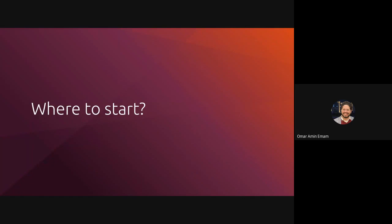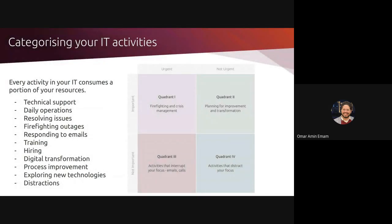So where is the starting point? Let's think of it this way. First, every activity in your IT department consumes a portion of your resources and accordingly could be considered an investment. Now let's start categorizing your daily IT activities into an importance or urgency matrix. Quadrants 1 and 3 are urgent activities that usually require instant action. They usually require instant attention and accordingly shift your focus from everything else. It's very important to know that these reactive tasks will not improve your current state, but rather maintain it. Quadrants 2 and 4 are non-urgent or proactive tasks that might happen with no regard to an external stimulation.